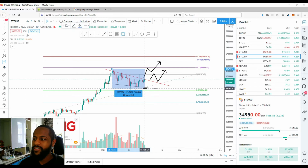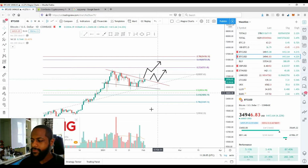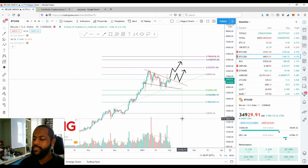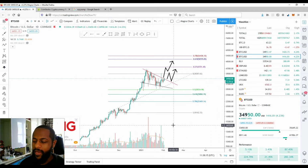So far up to this date, it's been 25 days. So we have not got too much longer until that 35-day period has been hit, which has been how many days it corrected in the previous bull run. And as I said many times, during the bull run, the corrections are a lot shorter than the rallies. So again, time is almost at its end for this correction.